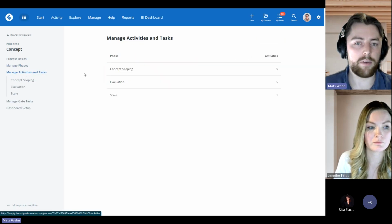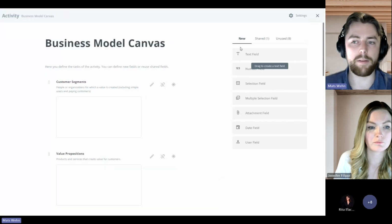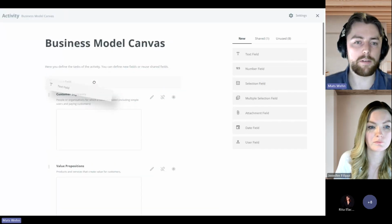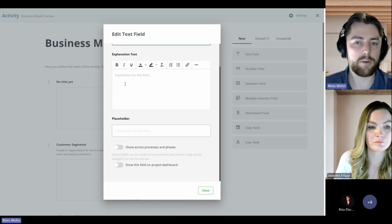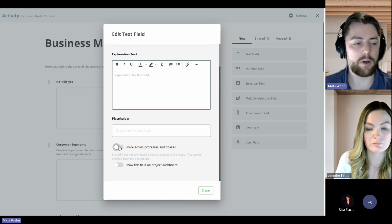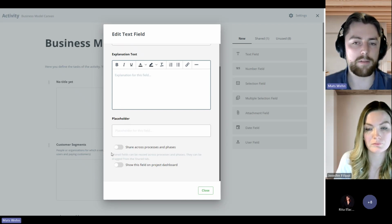In each of these phases, you then have the option to create these activity pages. And in here, you can simply drag and drop fields in the form as you need it. You can name them. You can explain to the project team what this information request is about. And you can also share these fields to not always need to set up the same fields again. If you're setting up, for example, 3 or 4 processes and always need an estimated revenue, you can just set the field up once, share it across the processes, and everyone can use the existing fields.